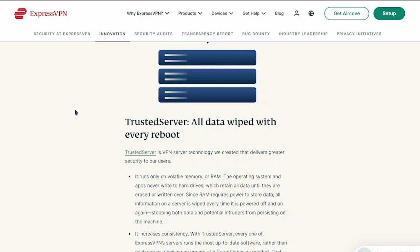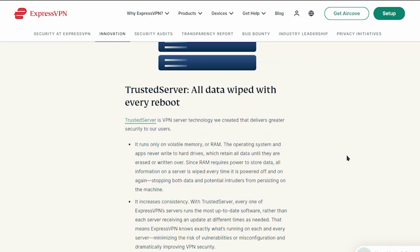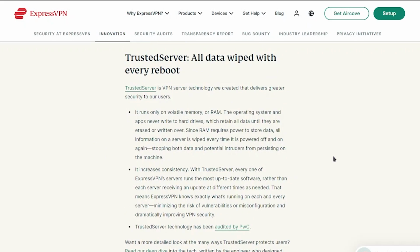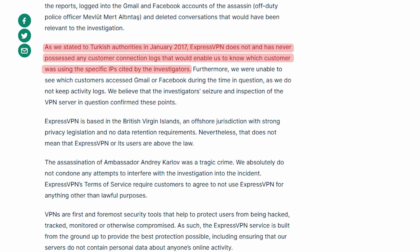And with ExpressVPN, they have something called TrustedServer. All their data is wiped. They use RAM only servers, so nothing is being stored. Even if the government or somebody would come to them and ask them for user information, they wouldn't have it. This actually happened a few years back. The Turkish government was doing an investigation. They tried to get information from Express, but Express just didn't have it.